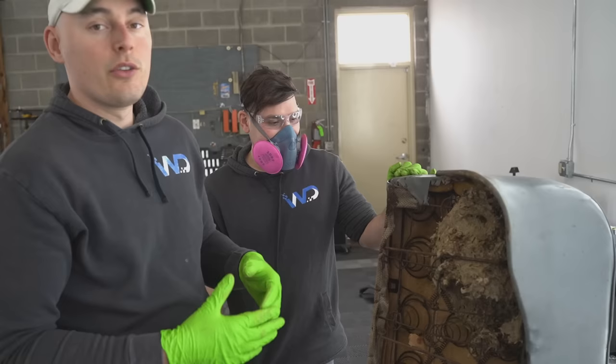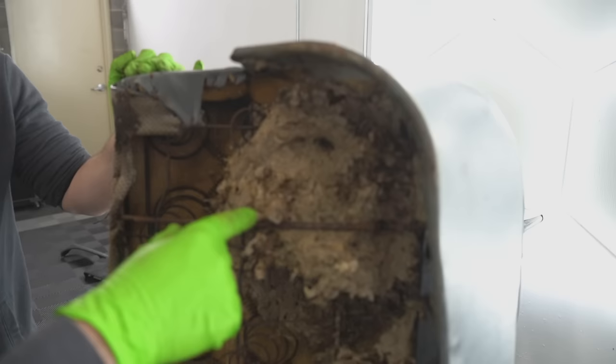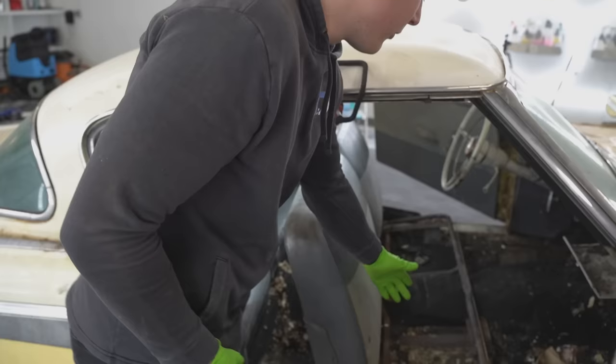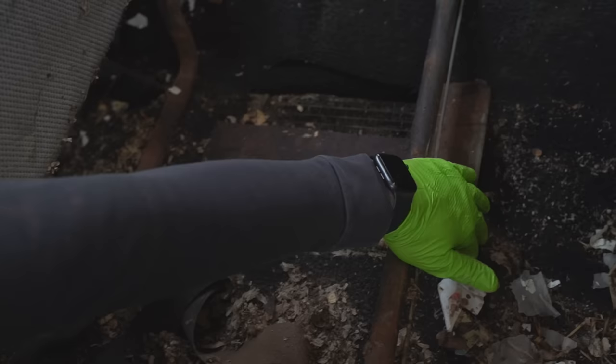So we pulled out the front seat, and first thing we noticed is this massive hornet's nest, which looks like it was then overtaken by some mice here and there. But I mean, that thing is huge. And then after we pulled the seat out, we saw what looks to be like a radiator that's inside the car. I thought that it was just sitting there, like maybe it was an extra part, but this is mounted to the car, and I don't understand how this would work.